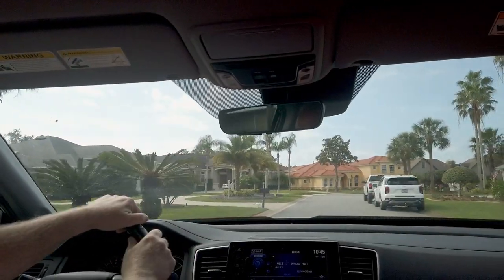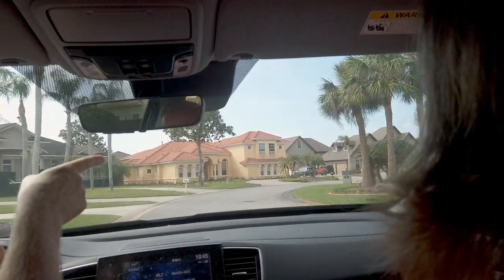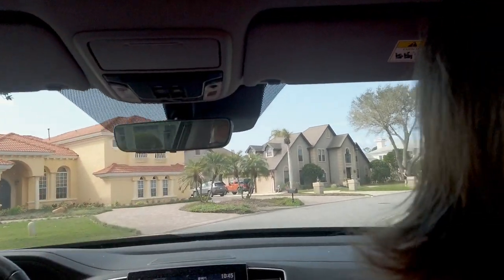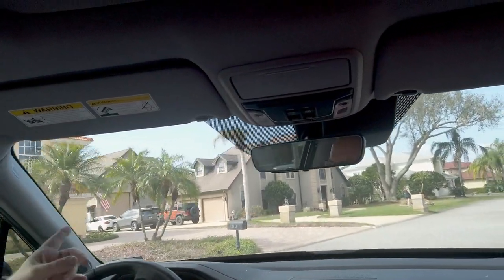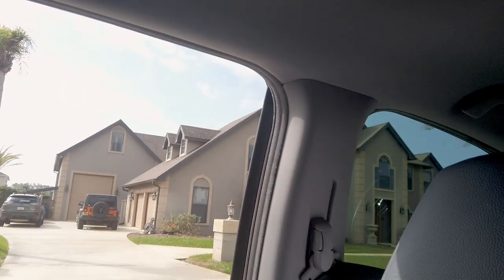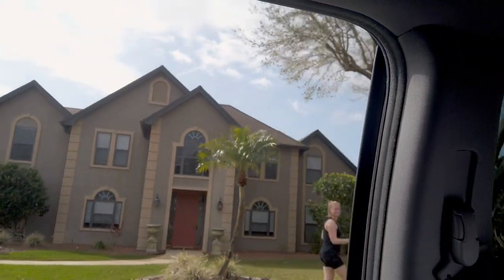You see that brownish house right there, that's his house, right? It was his house. Okay. Right there. That lady's got the dog, she's walking out. That's it. And that was Lear. That was John Travolta's first house. Yeah, okay. Right there. Okay. Very cool.